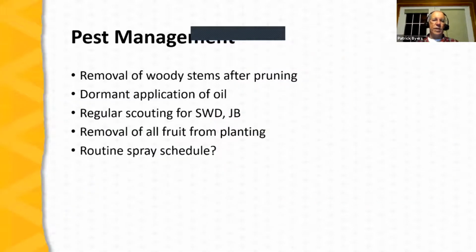Now, pest management, again: removal of woody stems after pruning, dormant applications of oil, keeping an eye out for things like spotted wing Drosophila and Japanese beetle, making sure that you harvest the berries and get all berries out of the planting. And then particularly for spotted wing Drosophila, it may be necessary to have a spray program.